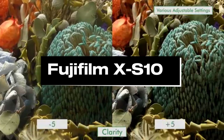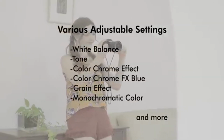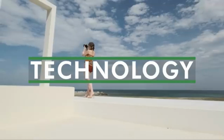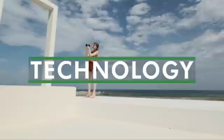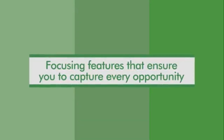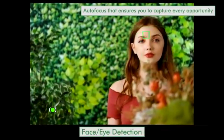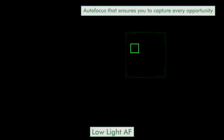Number 1. Fujifilm X-A10. Discover the joys of photography with the Fujifilm X-A10, a camera made for beginners to ease into the field. For those starting out in photography, the X-A10 is the perfect partner because of its many features that prioritize usability without compromising image quality.